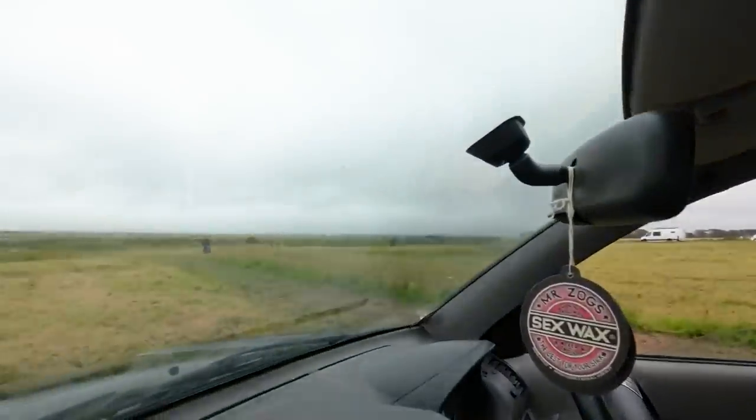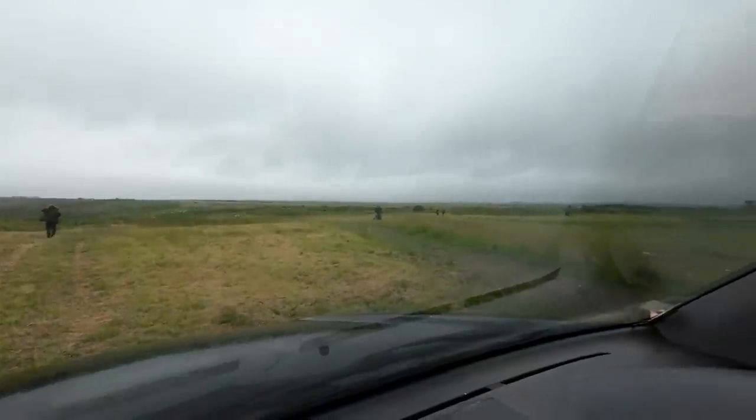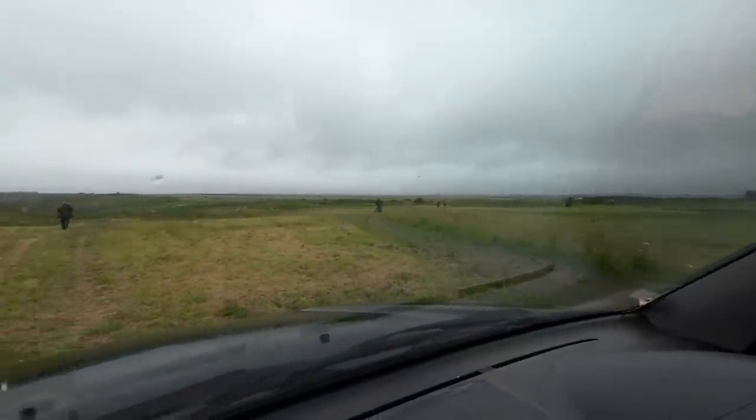So here we are, live in the car, on our new camera, DJI Action 2, on our first metal detecting rally. We've got the comforts of sitting in the car watching everyone else. It is a bit windy and rainy, but I want to get out there, I want to do some sets myself.